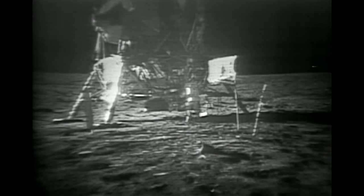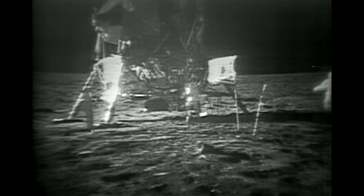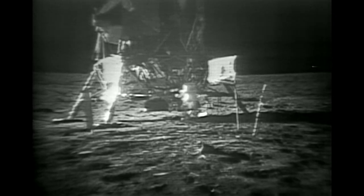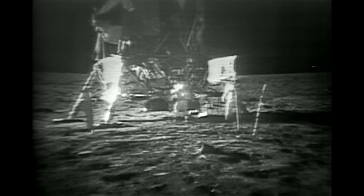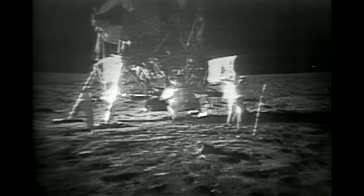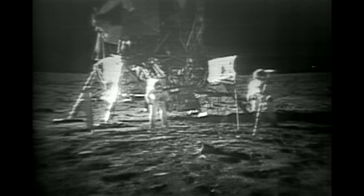Tranquility Base, this is Houston. Can we get both of you on the camera for a minute, please? Say again, Houston. Roger, we'd like to get both of you in the field of view of the camera for a minute. Neil and Buzz, the President of the United States is in his office now and would like to say a few words to you. Over. That would be an honor. Go ahead, Mr. President. This is Houston out.